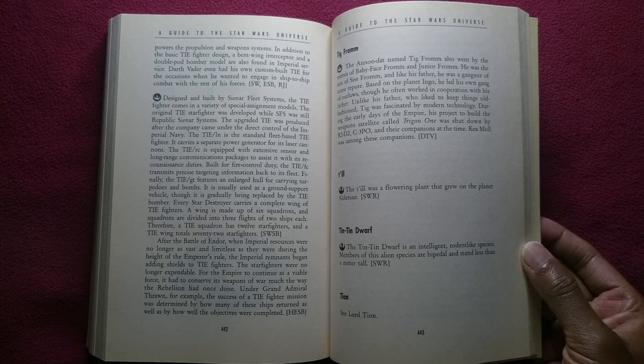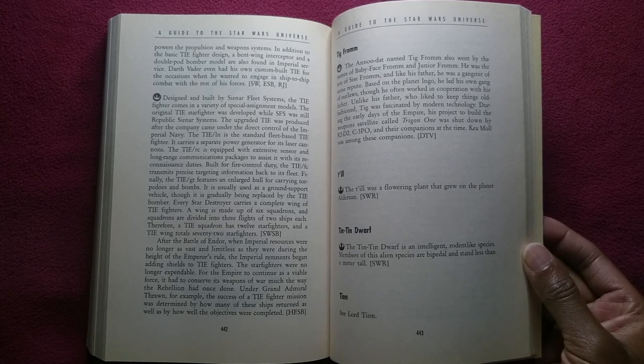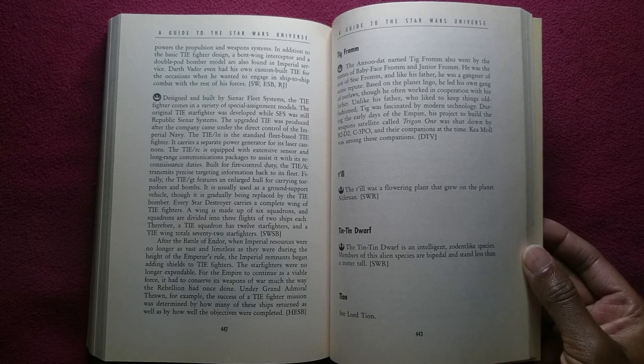After the Battle of Endor, the Imperial resources were no longer as vast and limitless as they were during the height of the Emperor's rule. The Imperial remnants began adding shields to TIE fighters. The starfighters were no longer expendable. For the Empire to continue as a viable force, it had to conserve its weapons of war, much the way the Rebellion had once done.